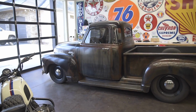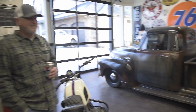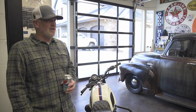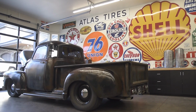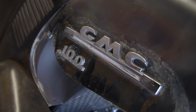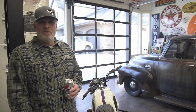So, I guess we'll start first and foremost with Entropy. What is the story behind this truck? This is the farm truck, or work truck as I call it. I bought it out of Mountain Home. It was in crates and boxes and on a trailer. It's an Air Force truck. It's been in Mountain Home for many years. It's pretty cool. There's still Air Force stickers on it and things that I like. I like the armed forces and the people that protect us.